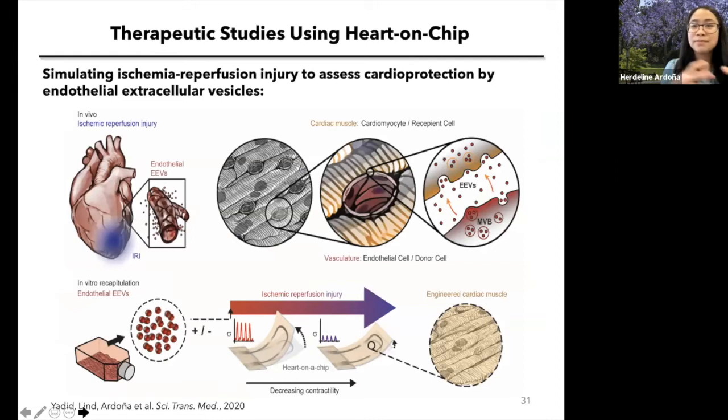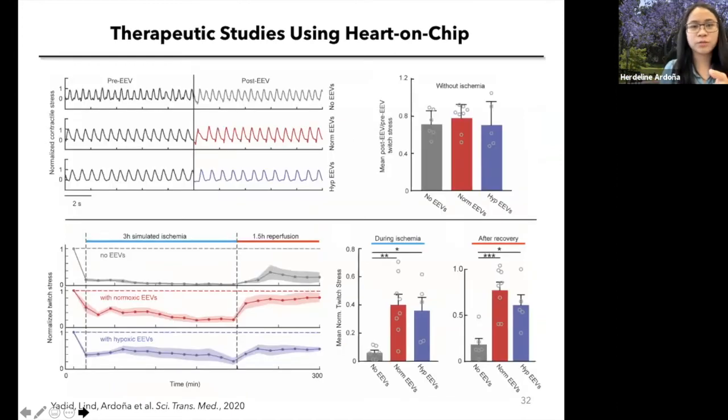I also want to note that the same or analogous type of platform, the instrumented cardiac microphysiological platform based on muscular thin film, has also been used to assess the cardiac protection by endothelial extracellular vesicles or endothelial exosomes. So I just want to quickly mention that this is another application of this chip-based platform. And we essentially assess the effects of these exosomes, or you can consider them as biological nanoparticles, and how they provide cardioprotective effects to laminar tissues that are seeded on the platform, and how it responds to injuries such as ischemia, and even to the cycles of ischemia and reperfusion. So this is another application of that type of platform.